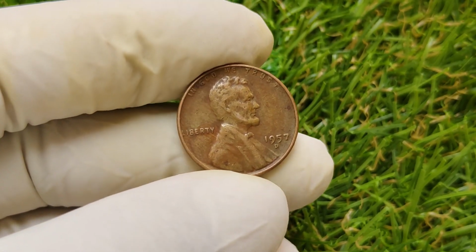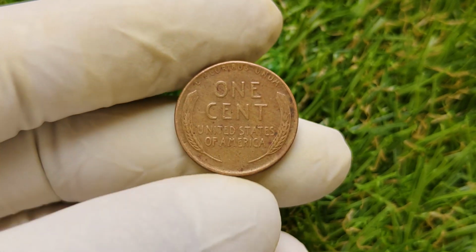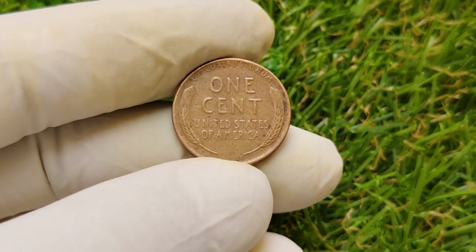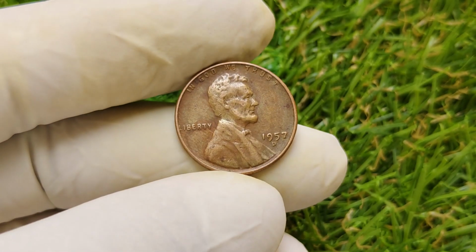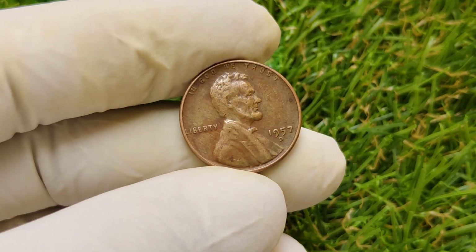So what should you do if you have a 1957 penny? First, examine the coin carefully under good lighting. Look for any signs of doubling, odd shapes in the mint mark, strange cuts, or missing parts of the rim. If it looks like something unusual, consider having the coin evaluated by a reputable dealer or grading service. Remember, even common-looking coins might be worth more than you think.